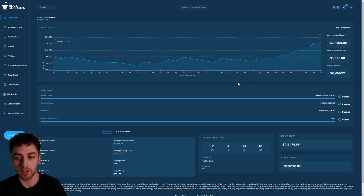So this challenge I've got here, I don't know what it's called, but I've actually got the best of both worlds because I've got the 10% max drawdown from the elite challenge and the 8% phase 1 profit target from the unlimited challenge. So yeah, I thought I'd let you know. The elite challenge is obviously a little bit more expensive because you've got the higher max drawdown. I thought I'd let you know in case you think my objectives look a little bit weird.